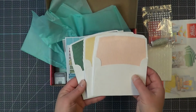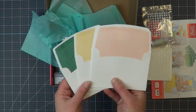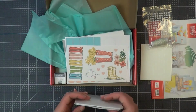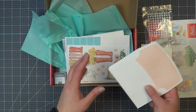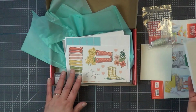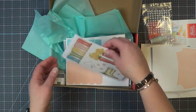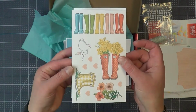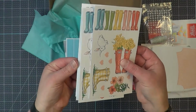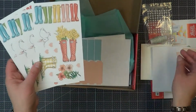My favorite thing to do is I make mini albums using these envelopes, sometimes based on what the theme of the kit is. Like this one here's rain boots and weather, and I think the rain boots are pretty cool. You get these really amazing die cut images that are cut out. This one is 4 sheets of it, so you're only going to make 4 cards.